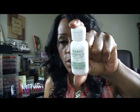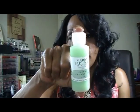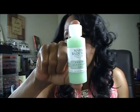The last two things I got were some facial products. I love the Mario Badescu line, so I picked up another bottle of the Mario Badescu moisturizer. It is really, really good. And then I picked up a bottle of the enzyme cleansing gel by Mario Badescu. And if you need a really good facial line, Mario Badescu makes some really amazing products, and the price point is pretty awesome to boot.